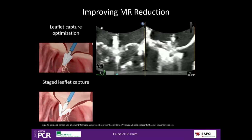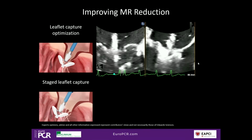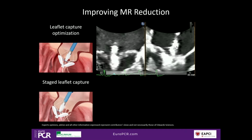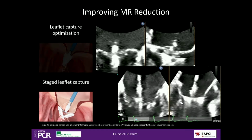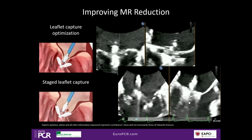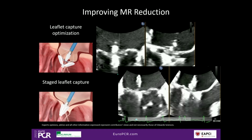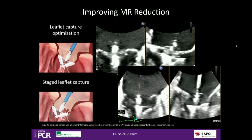I'm going to show you this, just how it works really in real life. You see how here the anterior leaflet is being clasped. You see the clasp is up, it's coming down. And now we can take all our focus to now try to get to the second leaflet, the posterior leaflet. You see that's pulled up the system. We can see that we have a very deep tissue insertion of the posterior leaflet. Then the leaflet is also clasped.